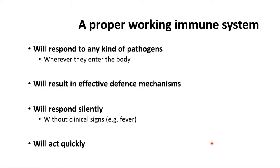In sum, if an animal has a proper working immune system, it will respond in a correct and proper way to any kind of pathogens, wherever they enter the body. If a virus comes via the gastrointestinal tract or via the lung, for instance, the system will take the right direction. And this will result in effective defense mechanisms, whether this is complement activation, interferon production, or at the end the generation of cytotoxic T cells or proper antibody isotypes, for instance IgA or IgG1, IgG2. This decision is made at the very start.